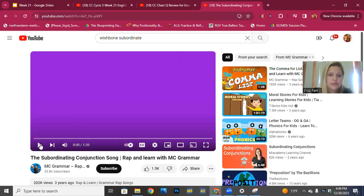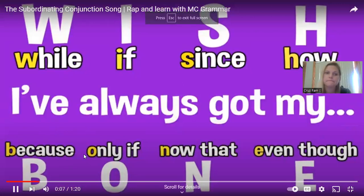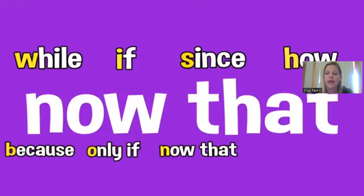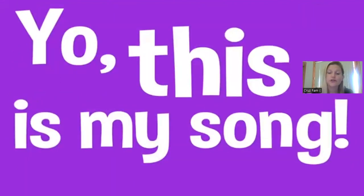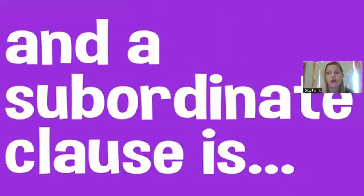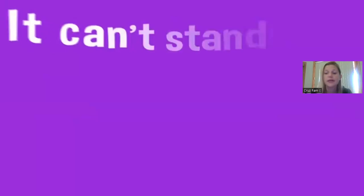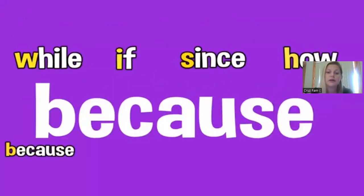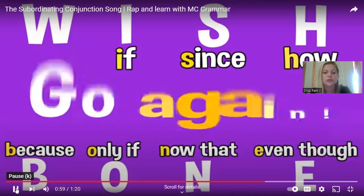Why, if, since, how, because, only if, now that, even though, I've always got my wishbone. Yo, this is my song, subordinate conjunctions, a word used to introduce. That's the primary function, connect them to a subject and link them to a verb. And the subordinate clause is now ready to go to work. A subordinate clause is never independent. A thought that's incomplete will forever be dependent. It can't stand alone. It always needs attention. So mix it with a main clause to make a complex sentence.